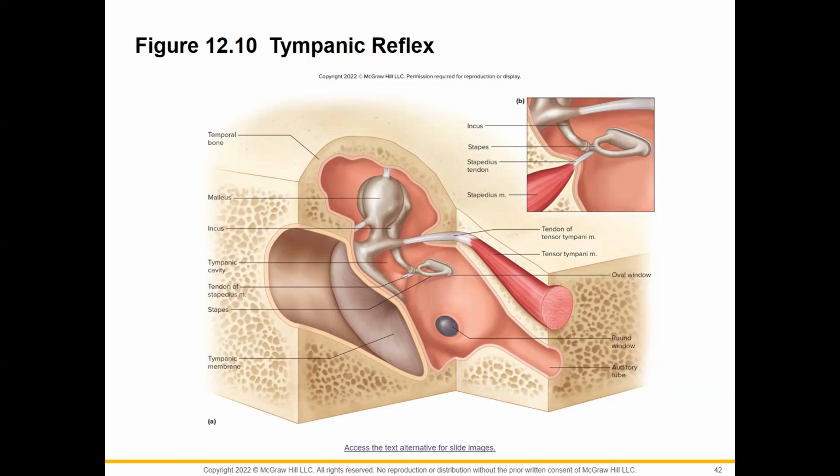Last video, we ended with this image where we were talking about the tympanic reflex. Remember that the tympanic reflex is the reflex that your body has in response to loud sounds, so that when you walk into a loud sound, or you have loud sounds around you, it doesn't damage the inner workings of your ear. It helps to dampen those sounds.